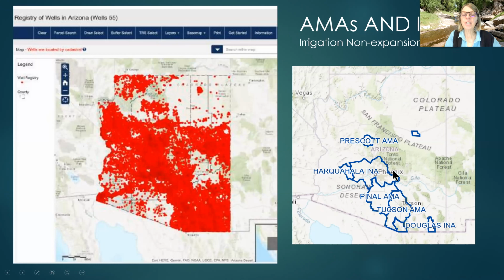So when I first started looking into this, I was looking at these active management areas and all their success and going, that's a pretty small part of the state. I wonder where the wells in the state actually are. Does that cover most of them? So I pulled up this registry of wells in Arizona and it was like, holy smokes, that was shocking. So this is not a very big part of this. So I started doing a little more digging and we're going to take a look at La Paz, Mojave County, then down here in Cochise County.